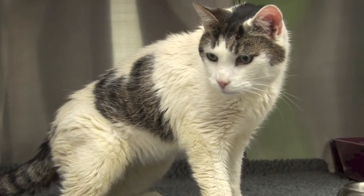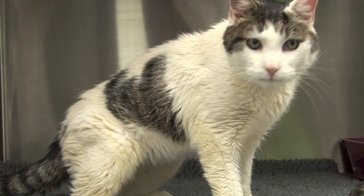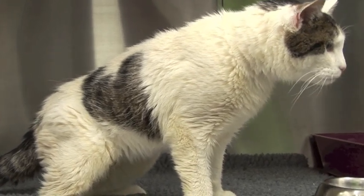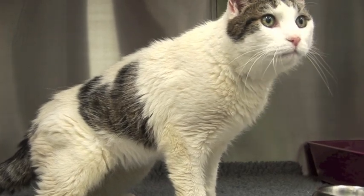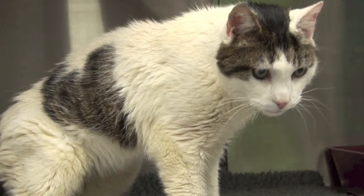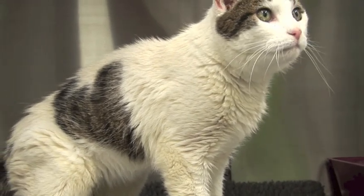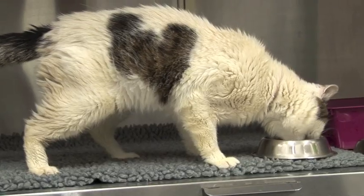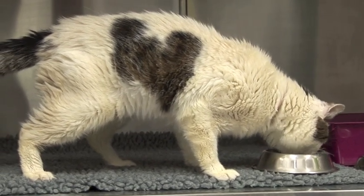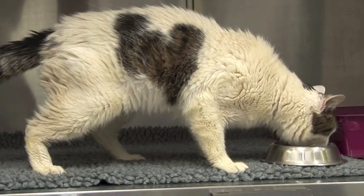This is Ringo. He belongs to one of our nurses, Kim, at Vet's Clinic. And he's had a little bit of a problem recently with a condition called hyperthyroidism. So we thought it would be really useful to tell other owners and clients about the condition that occurs mainly in cats, some of the signs that you'd be looking out for, and also what the options are when you find out your cat has this disease.